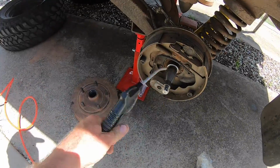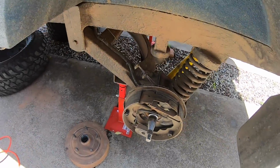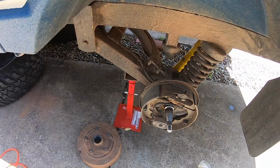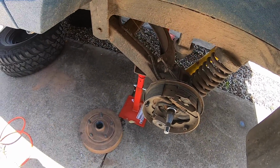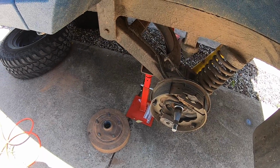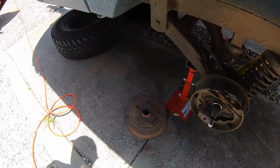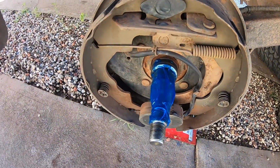So I've dusted it all down now, so what I do is clean the bearings, repack them, grease up the hubs, and insert the inside bearing in the seals, and shove the hubs back on. Hubs are pretty close to getting put back on now.